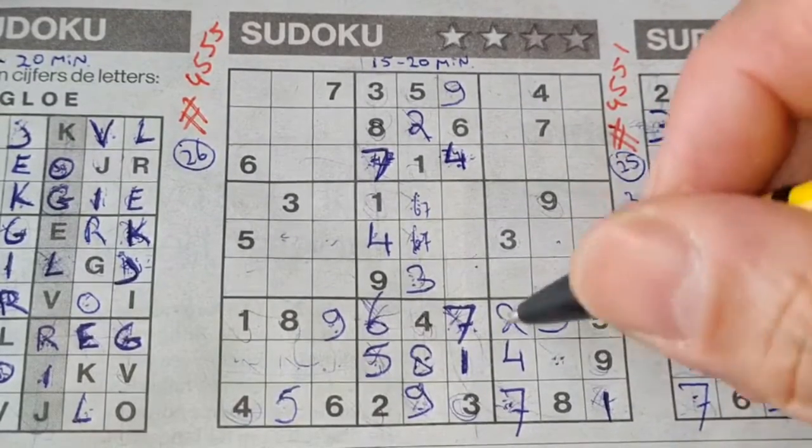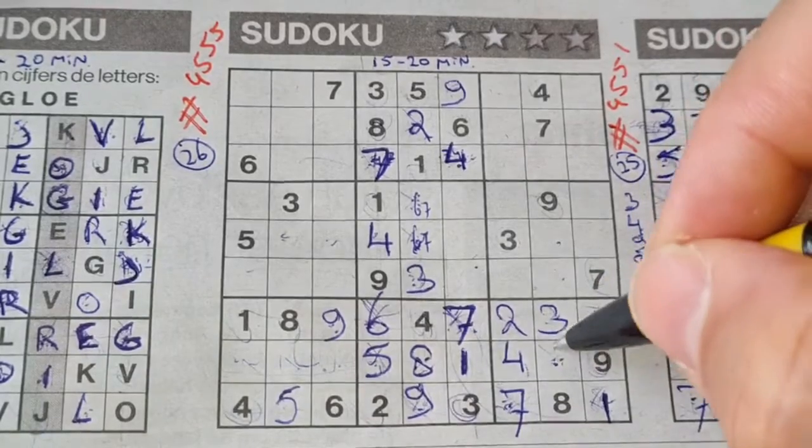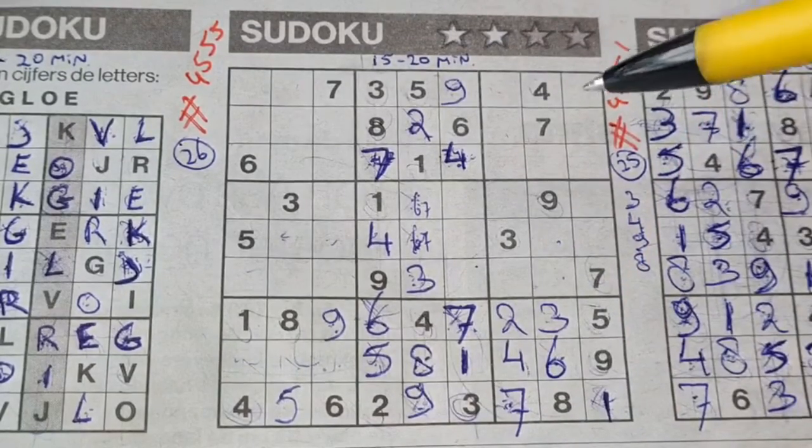1 box left in this big square for number 1. The 2, the 3, the 4, the 5. The 6 is missing.